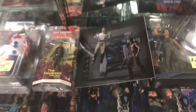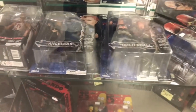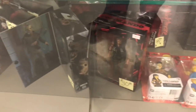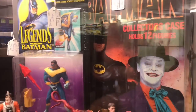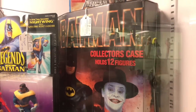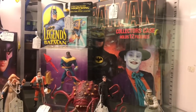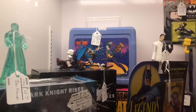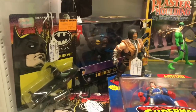Very cool. And some McFarlane. There's some Hellraiser. And there's some newer stuff too down there. This Batman case is really cool. I don't think I've ever seen that. Maybe, but it doesn't come to mind. That's $20. And then we have the Batman lunchbox back there for $10, which is pretty sick. And here's some just random figures in here. Bunch of randomness.